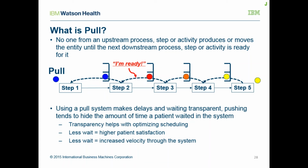Less wait will result in higher patient satisfaction. And then lastly, when you can reduce that wait time, it will increase velocity through the system. It makes workers able to focus on that entity and swarm until it's through the system faster. It will increase your capacity through the organization.